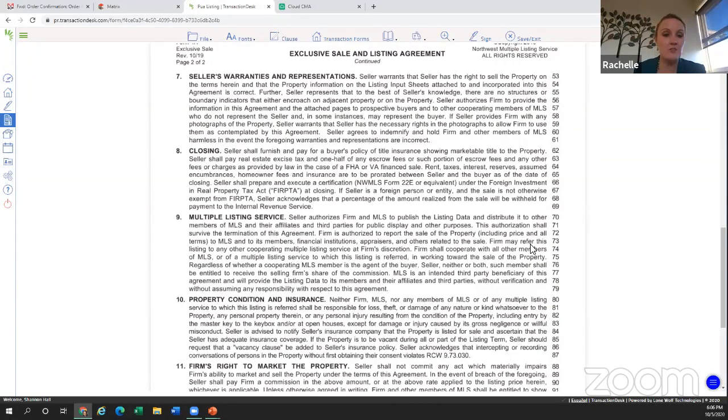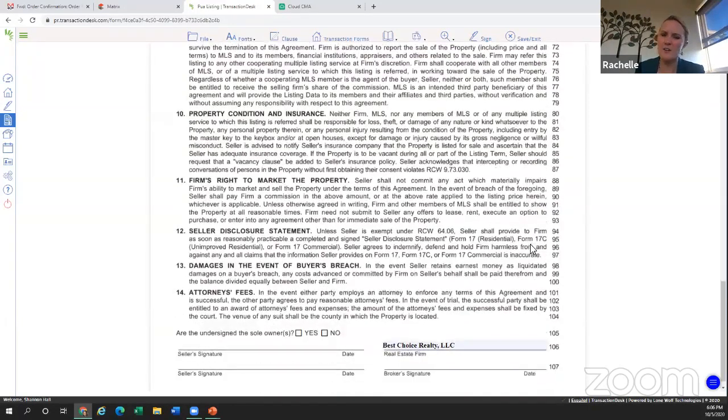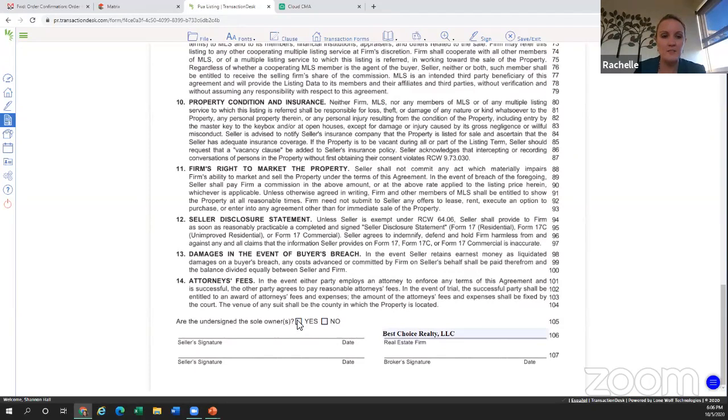If you go down to page 2, they still have this checkbox, and you kind of wonder, why am I checking this box? Are the undersigned the sole owners? Instead of it saying, are the undersigned the sole owners, in your mind tonight after you've taken my class, you're going to say, did I open up preliminary title and check to make sure the vesting is the people that I have signing this listing agreement?